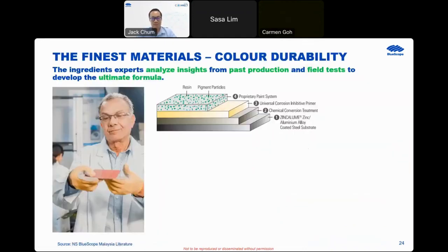Next, I want to talk about the color durability. Just now it was about corrosion, now let's talk about color. Color to me is also one of the key important criteria for us to select the right coated steel. Of course, for us, we need to carefully select the right ingredients, for example, the type of resin, type of pigment, or color that we need to paint inside the line.